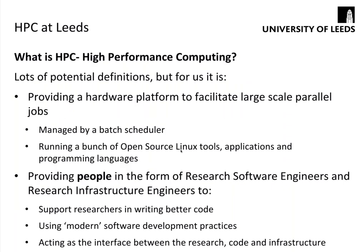So a bit about HPC at Leeds. You've had quite a lot of detail already, lots of potential definitions, but really it's about providing a hardware platform that facilitates large-scale parallel jobs, managed by a batch scheduler, you've heard about that, and running a whole bunch of open source Linux tools, applications, and programming languages. But as well as providing infrastructure and hardware, it's about providing people. And those people are in the form of these research software engineers, a relatively new job posting in UK academia, and corresponding research infrastructure engineers.